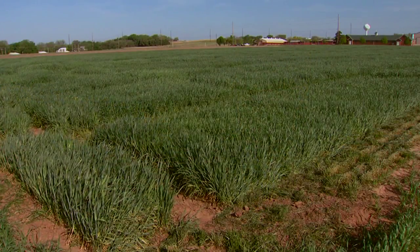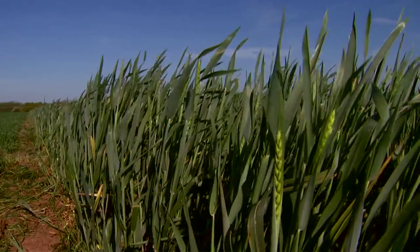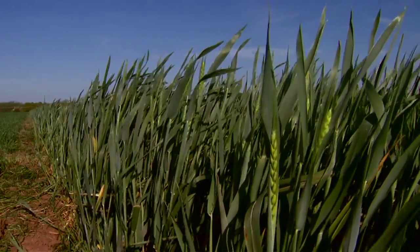And Joe, you're encouraging producers to get out there a little earlier than they have traditionally in the past? Yeah, I think a lot of guys look towards those spring applications so they can try and get all the weeds in one application. Well, we'd like to see guys spray more in the fall when the weeds are smaller and easier to control, and again, give that crop the opportunity to provide some canopy cover in the spring and hopefully prevent any flushes of weeds in the spring season.